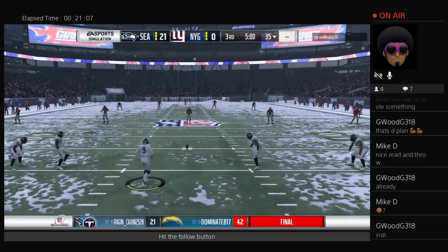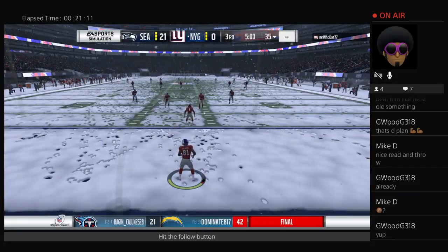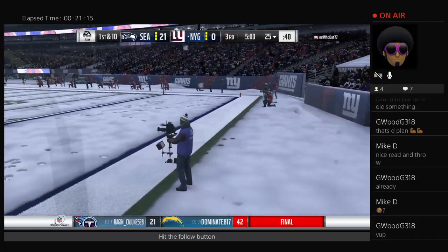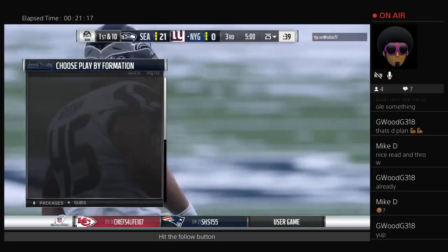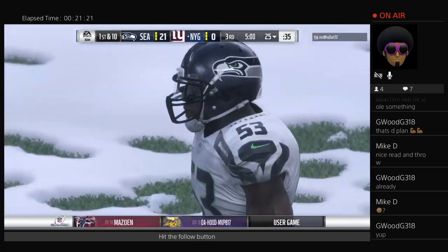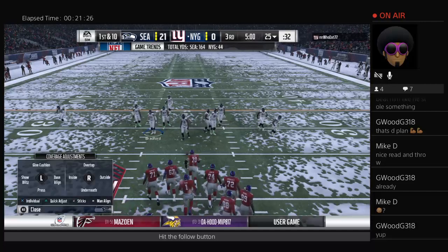Both teams appear ready for the fight ahead, and we resume action here in quarter number 3. And this will not be returnable. It's out of the back of the end zone for a touchback. And the Giants ready to come out now. They're sort of seeing themselves spiral out of control. Let's see if they can get things back on track.